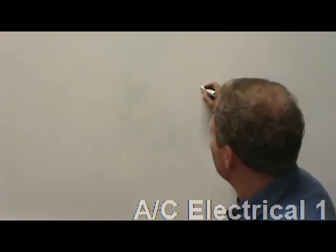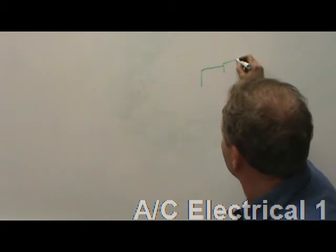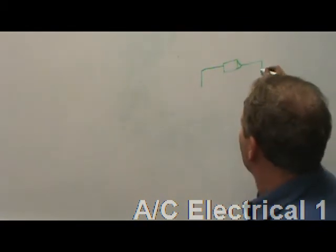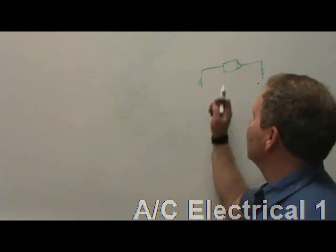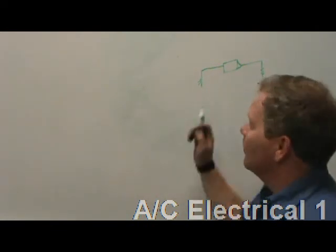Usually the thermal fuse is clamped, and it looks like this right here. It's clamped to a couple of wires so that if that thermal fuse gets beyond a certain temperature, it's going to open that circuit and your blower is going to be completely dead. And all you needed was another thermal fuse.